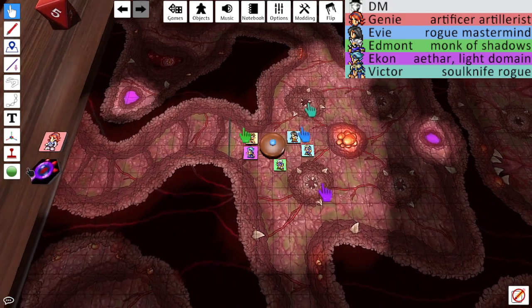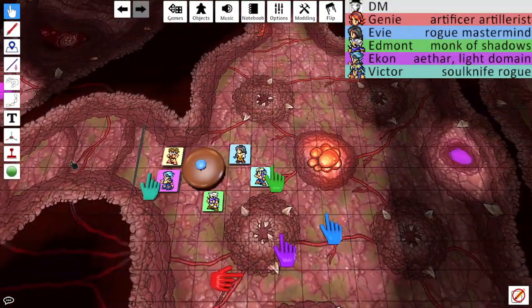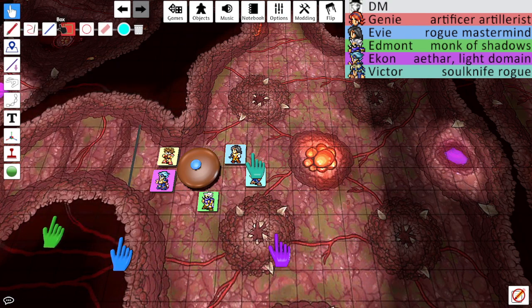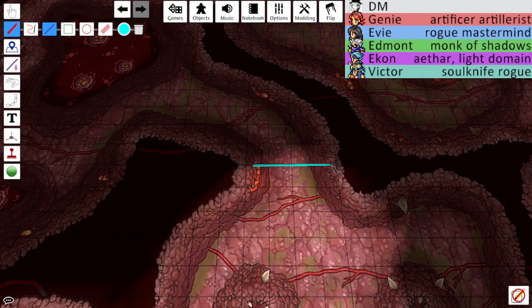What are these terrible toothed contractions in this cavern? Everything in this cavern is actually the right word for it. I'm going to use a different color for the valves, I think, so they're easier to see against the red. How does that look? That's pretty good. Beautiful. Yep, that is easy to see.